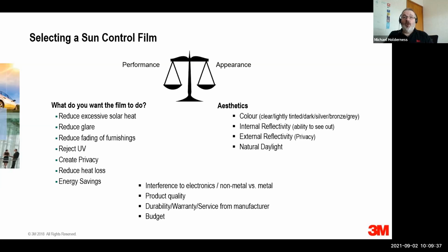Their need may be a lower cost film, that's fine, but often the needs that they'll have will result in a higher cost film. And you need to make your customer aware that their requirements dictate a more expensive film. It's not that you're there to rip them off, it's just that their requirements dictate this different level of performance. So figure out what your customer needs before we even get into any of the selection process. Ask a few questions. Right, with that in mind, let's look at some of the features and what they'll do.